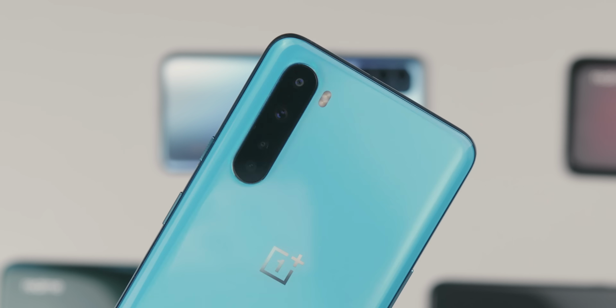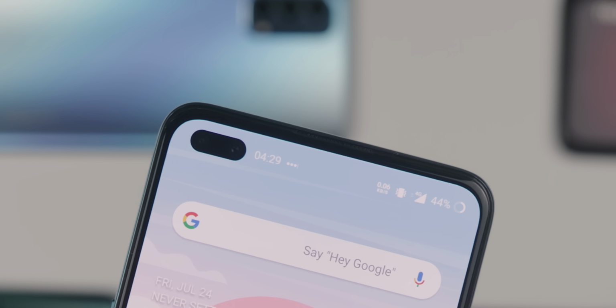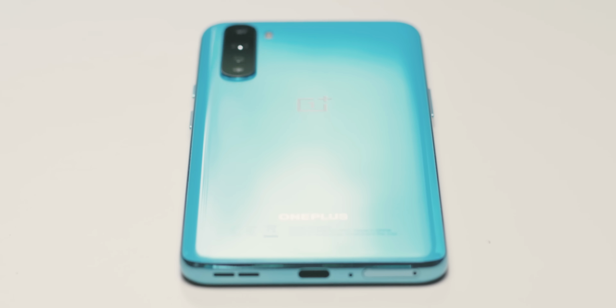It's got the standard elongated pill-shaped rear camera housing, it has a dual punch hole at the front, and it comes in a cool colour. It feels well made with Gorilla Glass 5 front and back, as well as plastic rails that feel uncannily like metal, like I had to check because they feel that good.